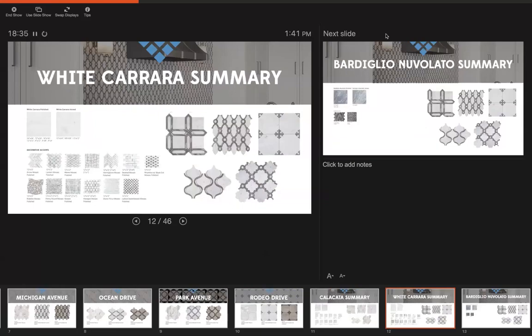Carrara, which we do exceptionally well. I think this slide really just tells the story of how good we are with our white Carrara offering. We have mosaics at every price point, we have every size that you're looking for, and then we also have that next level water jet look that your customers are looking for.